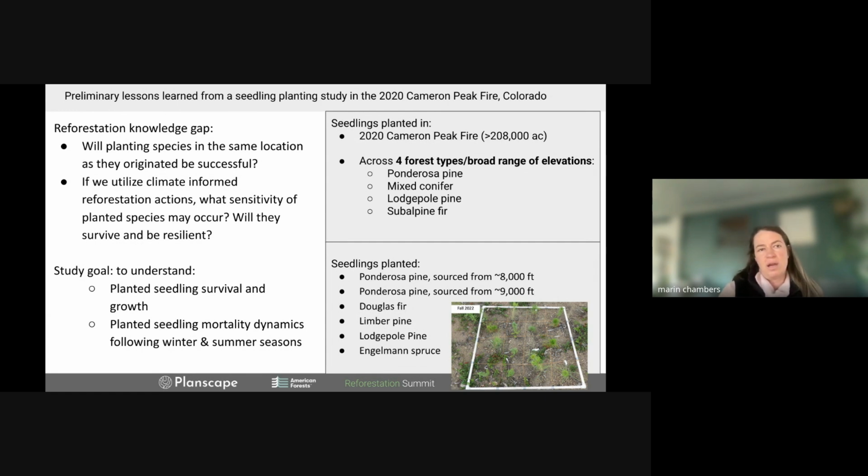So as managers were thinking about doing reforestation as these wildfires were finally starting to burn out, they were asking a lot of questions of folks like myself and a lot of other colleagues, some of whom are on this call, around things like some big knowledge gaps that they had, which included, if we plant species in the same location as they originated from, will they be successful into the future, particularly thinking about changes in climate and in disturbances? And if we utilize climate-informed reforestation actions, like, for example, moving species uphill or up in elevation, what kind of climate sensitivities might we be seeing, and will they survive and be resilient?